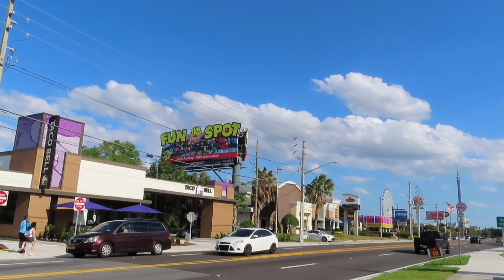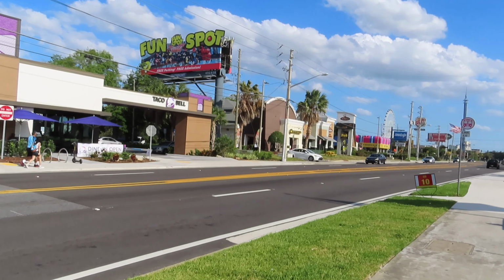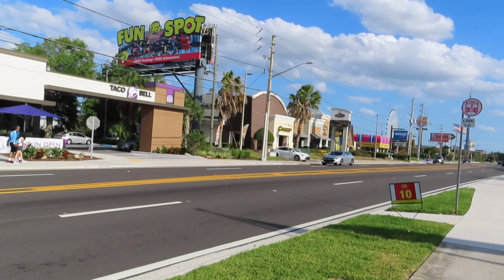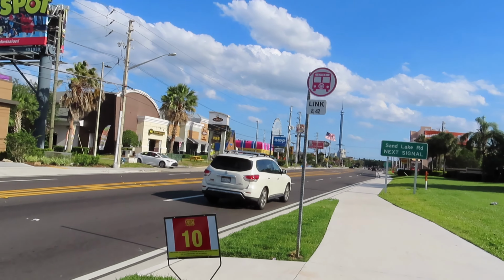There's Fun Spot, of course, one of our favourite places to go. Disney's quite expensive, as is Universal, so when we came with the kids we'd always spend the day in Fun Spot, buy an armband, then go and knock themselves out for a while, having fun, and the arcades.